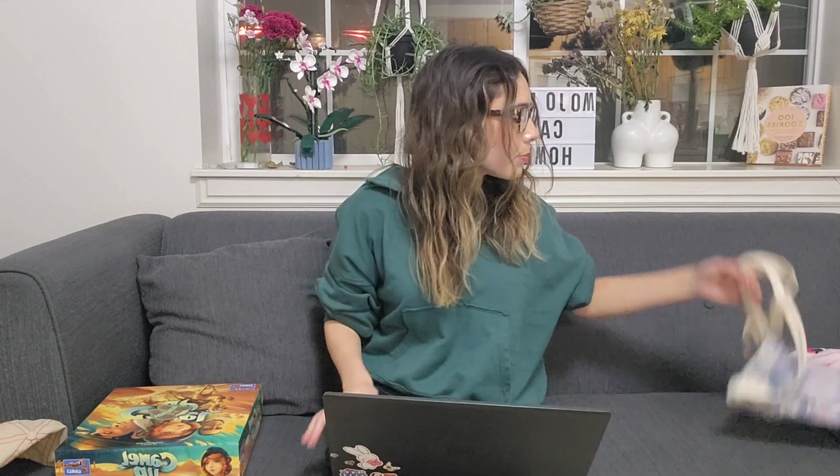My next item is this tote bag, and I got this while I was in Belgium, and I really needed more space to put things. I was kind of running out of luggage space, and I also wanted to get a souvenir, so this kind of is a compromise for that.